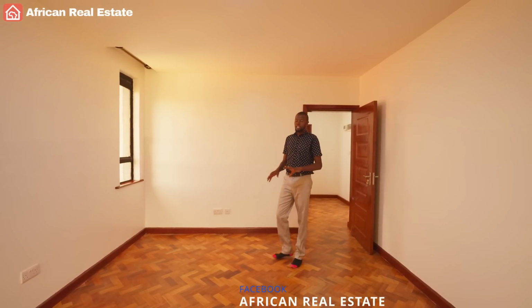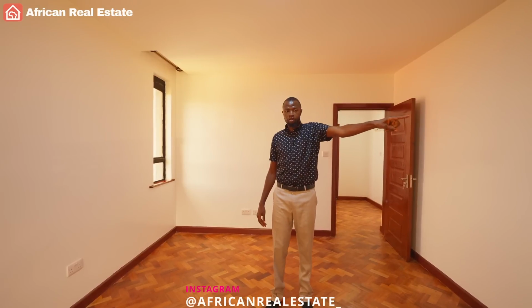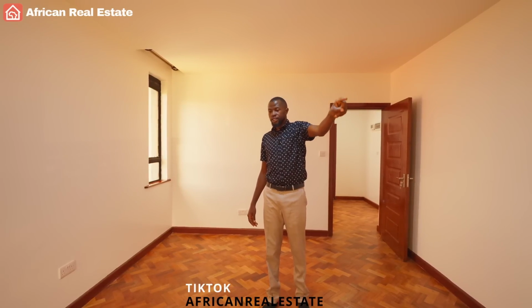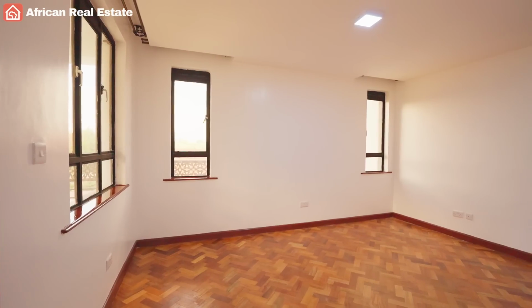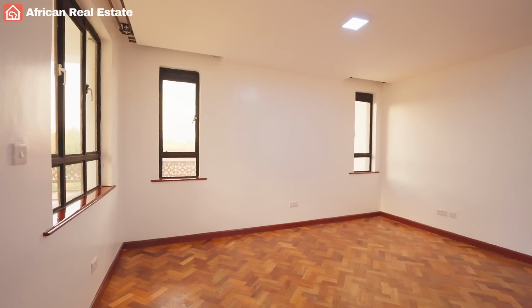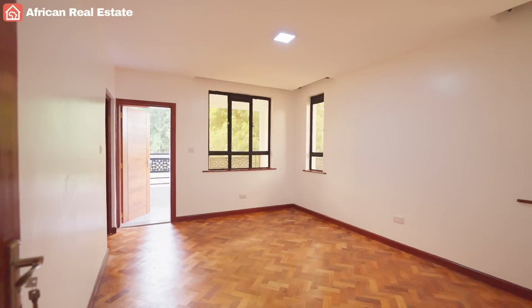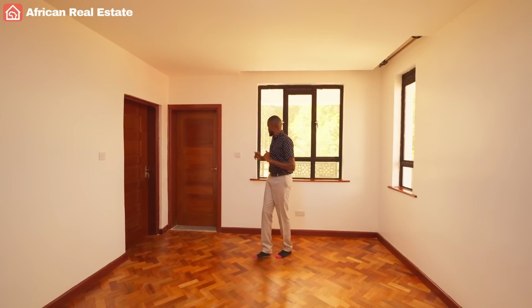The family room has a weird design because it opens to the second kid's bedroom on my far front, and next to that you have a door that opens to the balcony. We will see that later. I'm loving the size of this space and the fact that it is on the first level. It gives you a lot of privacy as a family to enjoy your family conversations or your family activities together.